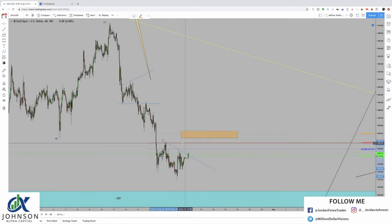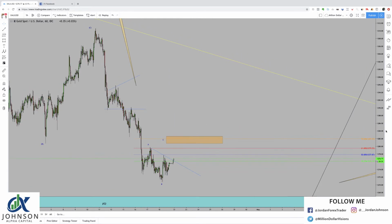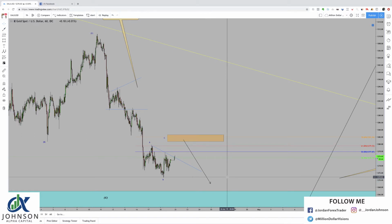Got an A, B. The C can terminate right here at A. It'll probably push up a little bit. I'm going to give it a little bit more wiggle room to push up. Let's change this color. Yeah, let's change it to that. Yeah, perfect. So looking for this setup, look for gold to probably rise a little bit as well. But once gold gets to this level, this is where I will be looking for sell setups. We'll see how impulsive that rise is, and just to show you what that corrective structure, a nice little flat pattern, looks like, we're going to be looking for something like that.